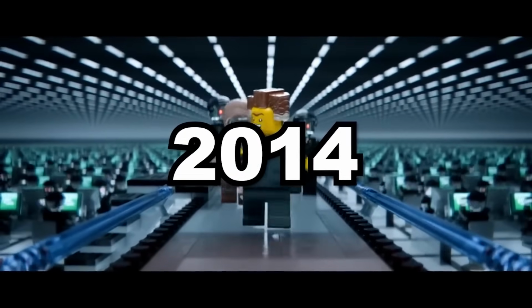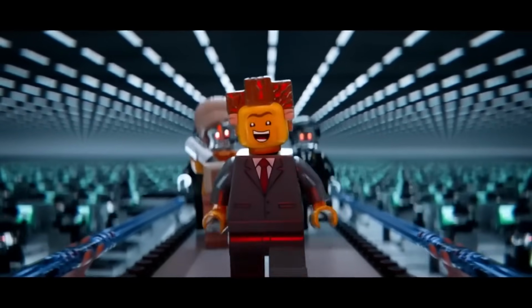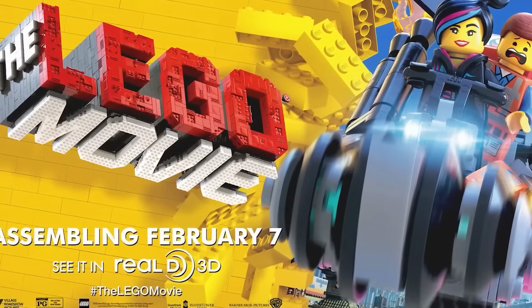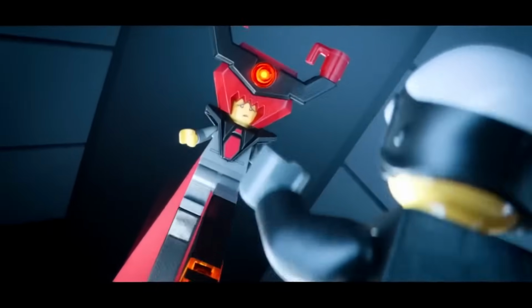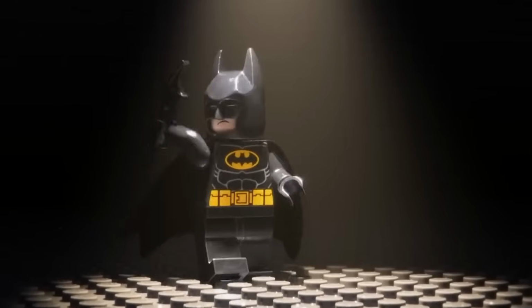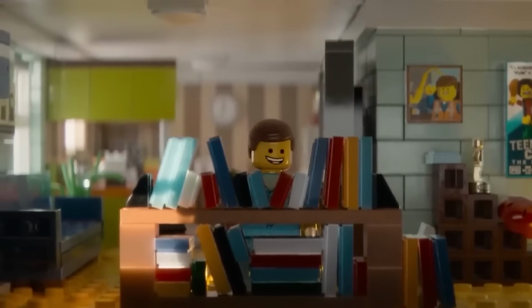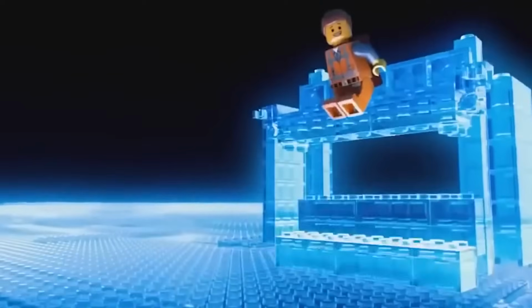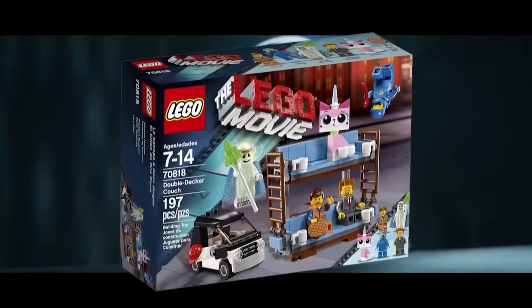Just 3 years later in 2014, the most historical LEGO project of the modern era shocked the world. Of course, I'm talking about the LEGO Movie. There wasn't anything LEGO related that was cooler than this, and the sets that came with it were even cooler. Not only did we get to watch the crazy story of Emmett the minifigure, but we even got to build his beloved double-decker couch, along with 17 other insane sets straight from the movie.